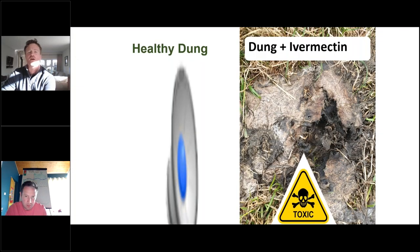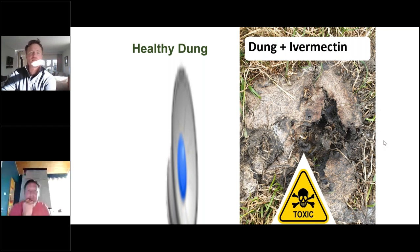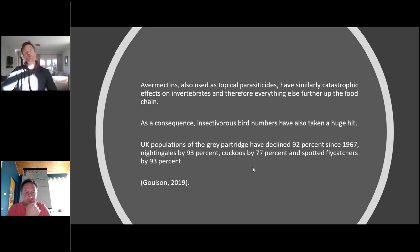This video won't work, but on the right here is a cow pat from an animal that's been treated with ivermectin, and you'll notice this on your pastures, that it will not degrade very quickly. The video on the left would have shown us a pat that's being absolutely devoured by swarms of dung beetles.